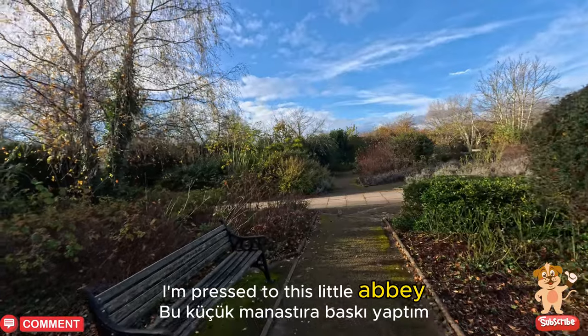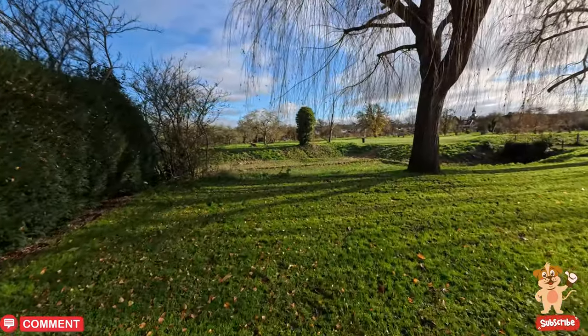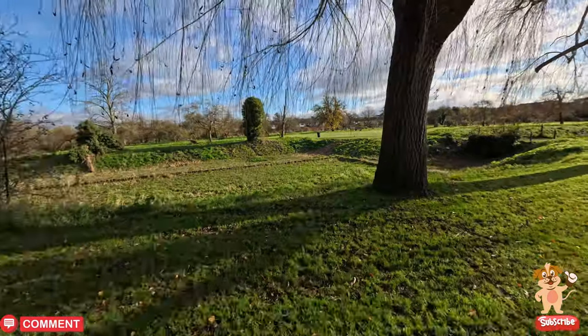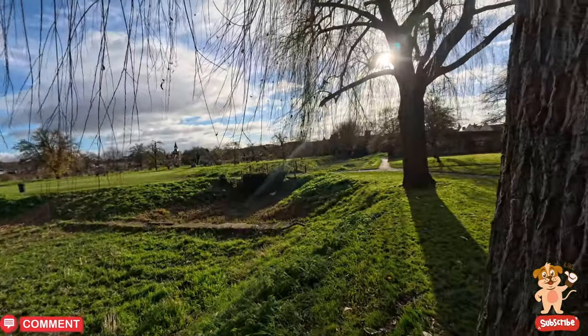I'm impressed with this little abbey. Let's go. These used to be little streams and a little bridge there. Quite nice, isn't it? Waltham Abbey's lovely tree here next to me.